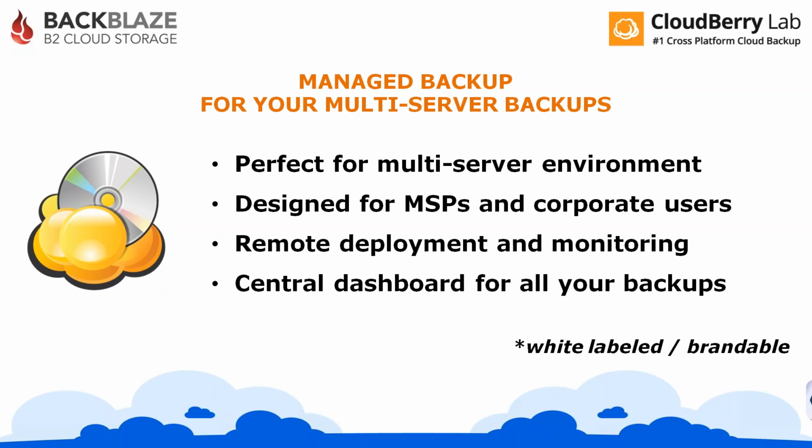If you are an IT contractor, if you are a service provider, you would know that it's really important how much you pay for storage.